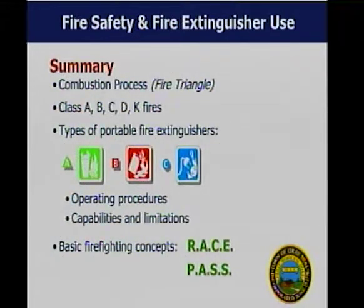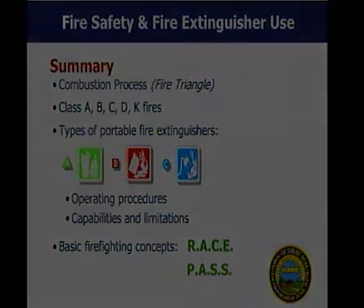So in summary, we talked about the combustion process, your fire triangle, your class A, B, C, D, and K type fires, what type of fire extinguishers, your A, B, and C, operating procedures, capacity and limitations, and basic firefighting concepts.